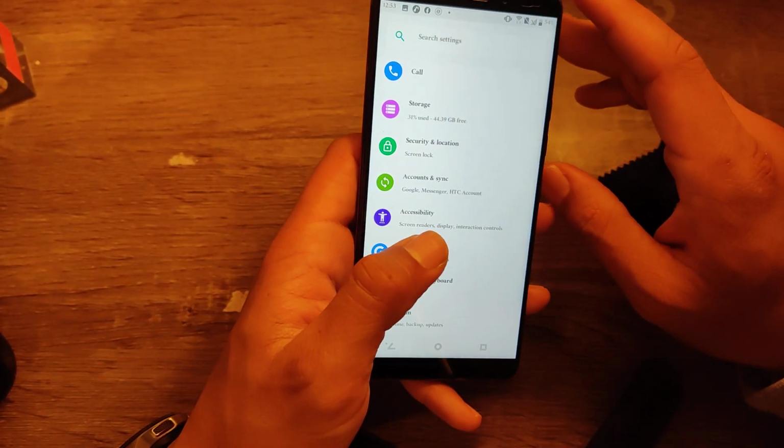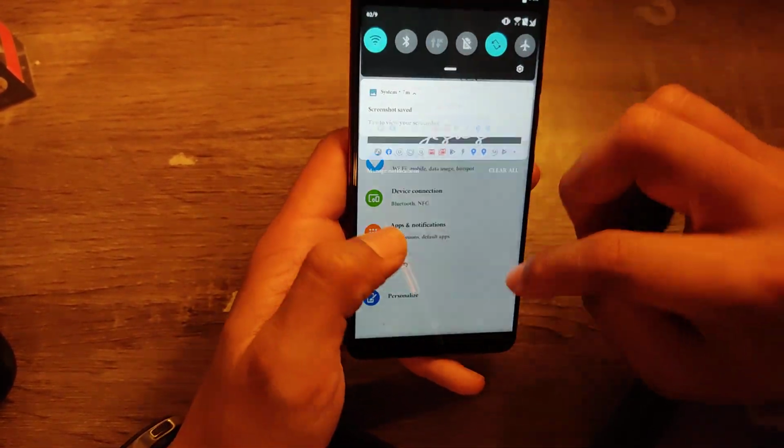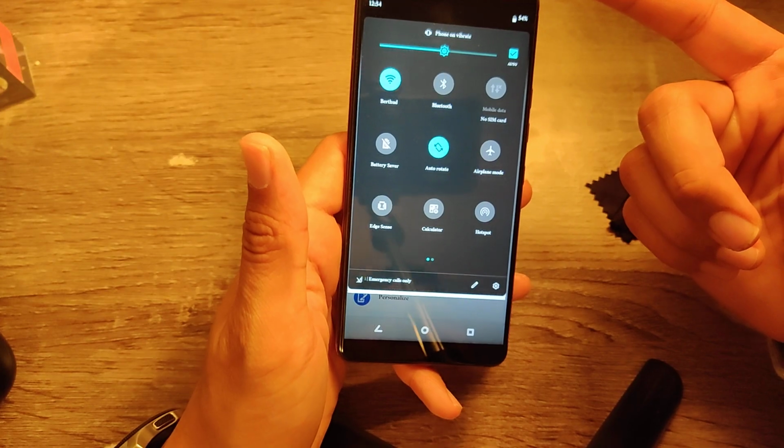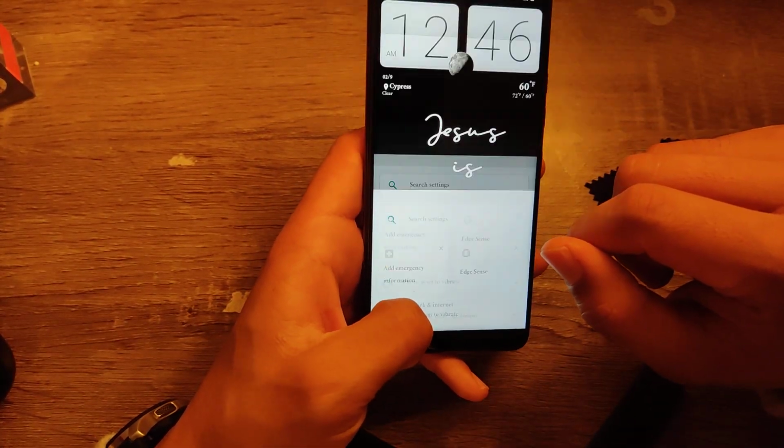Same thing on the Red Magic 3. Same exact issue. You could not go dark. You would put it on dark, nothing would change except this little scroll down thing. That's all. It would go dark. Okay. So that's a huge, big downer for me.